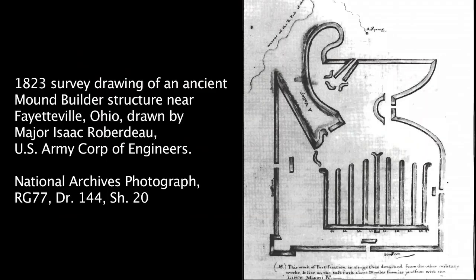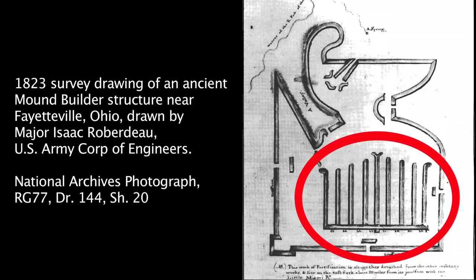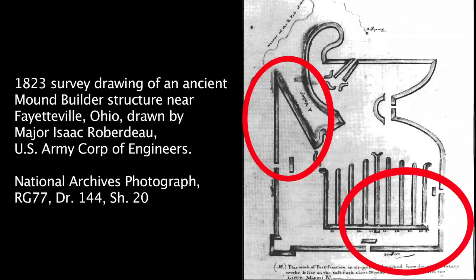In 1823, Major Isaac Roberdeau of the United States Army Corps of Engineers created this survey drawing of a massive earth structure just southwest of present-day Fayetteville, Ohio. Notice the Hebrew oil lamp. Notice the 9-candle menorah. And notice other ancient and sacred symbols such as the compass and the square.